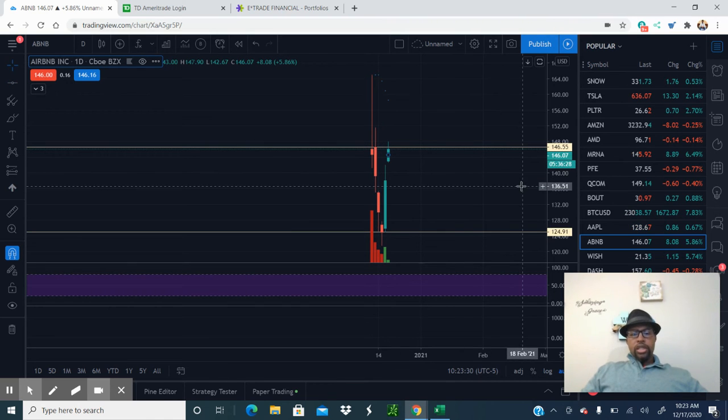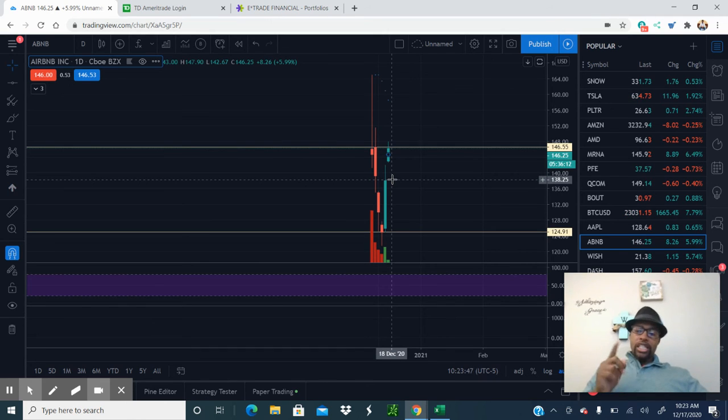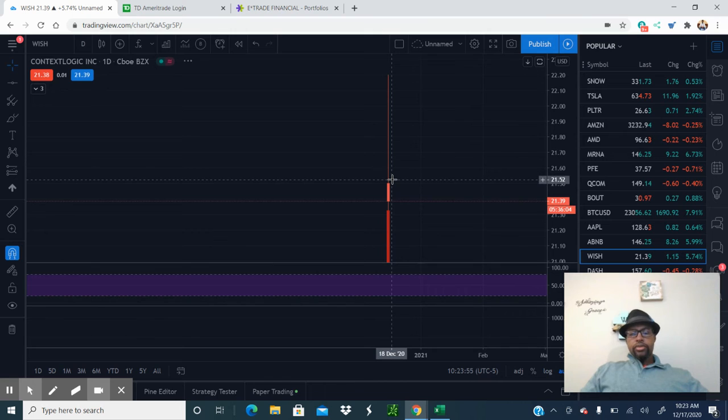at the $146 mark. So that's where we're going to mark our resistance, and this is where we're going to mark our support as of right now. If we do have a pullback, it may pull back and find support at the 138 mark. That's for Airbnb. And I do believe Airbnb is a great long play, but we've got to pick and choose our entries because it's fresh and new, and we just don't know what it's going to do.